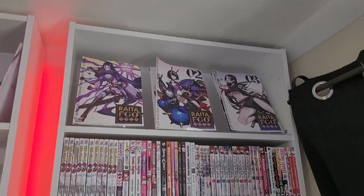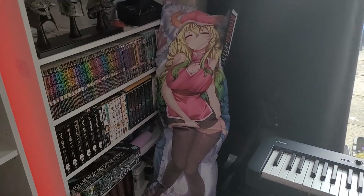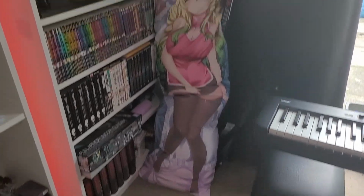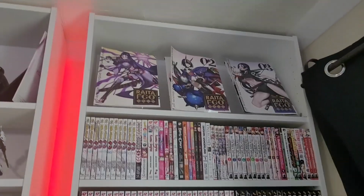So, and now we're on to, oh, it's warm. The, I want to say the manga shelf, but it's got more than manga on it. Now I should introduce my lovely companion, Lakoa, which was a gift from my friend, who's resting against my rowing machine. Gotta stay fit, boys. So let's go through this.